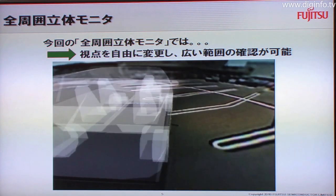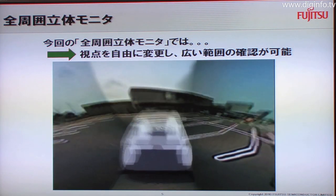This technology enables drivers to instantly understand which location they're looking at and from where, so they can do safety checks.